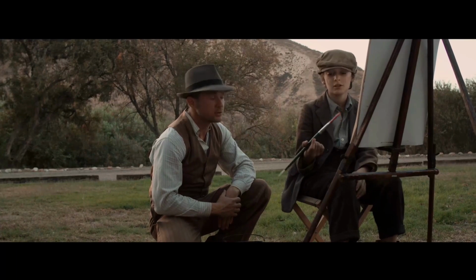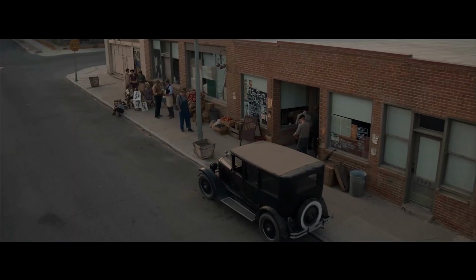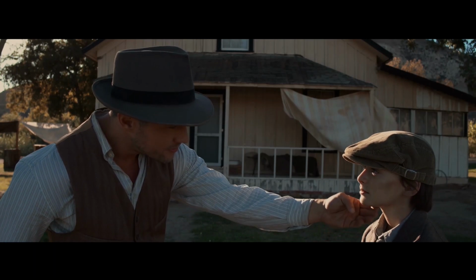Draw a circle. Just a circle? Yes, with one stroke. I still feel her. I do too. Art endures, Lucas. That's why we sacrifice for it.